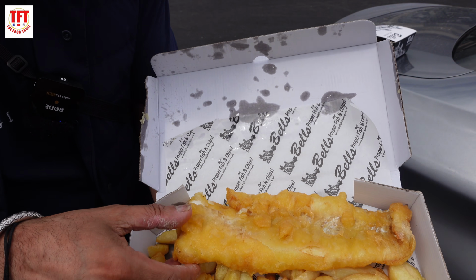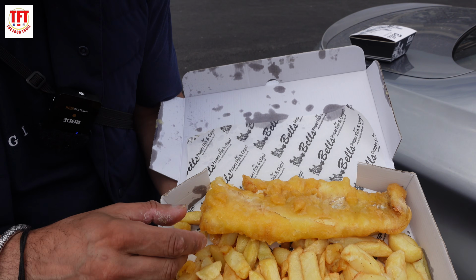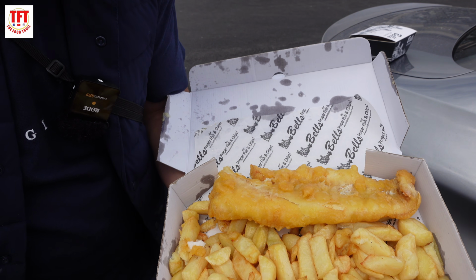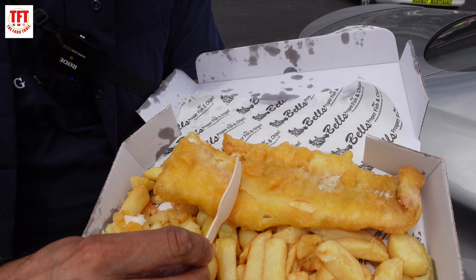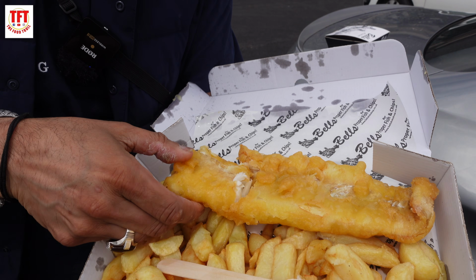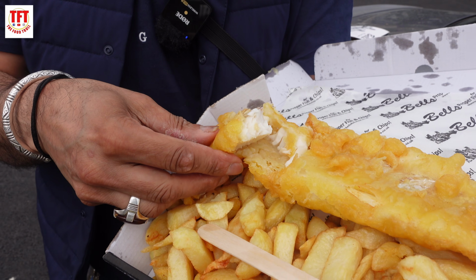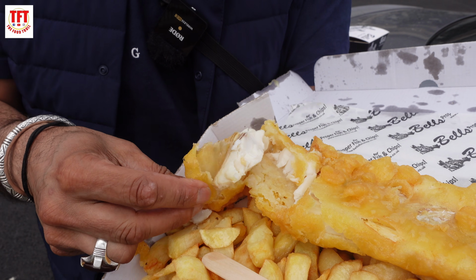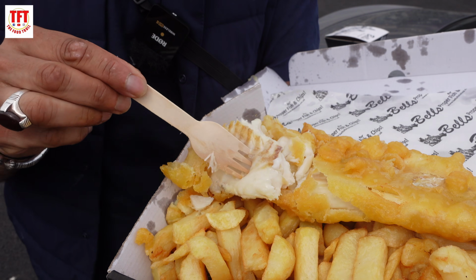Fish, upon first sight, it doesn't look as golden brown as what TFT would have liked, but let's see what it tastes like. I'm just going to get my fork and break into it. Okay, let's have a look at that then. You can see them pieces of cod in there. It is codfish. You get the option of cod or haddock. We went with the cod.